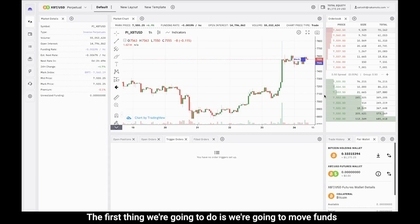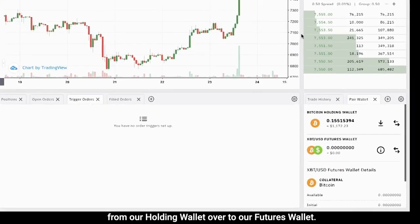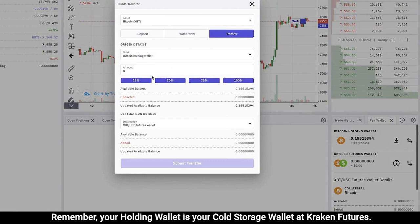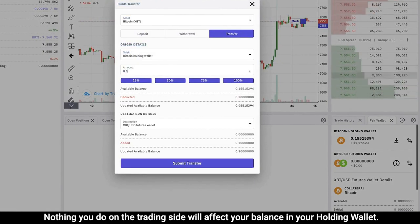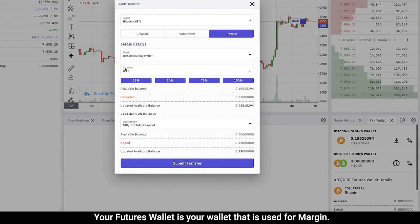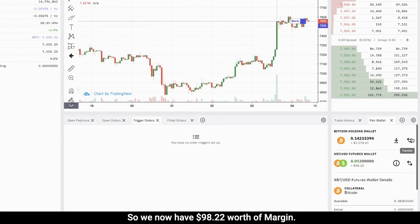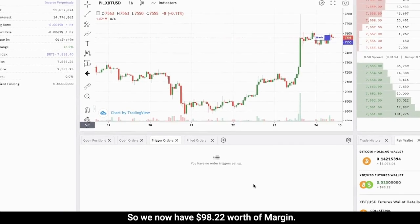The first thing we're going to do is move funds from our holding wallet over to our futures wallet. Remember, your holding wallet is your cold storage wallet at Kraken Futures. Nothing you do on the trading side will affect your balance in your holding wallet. Your futures wallet is your wallet that's used for margin. Here we're going to move 0.013 Bitcoin over. So we now have $98.22 worth of margin.